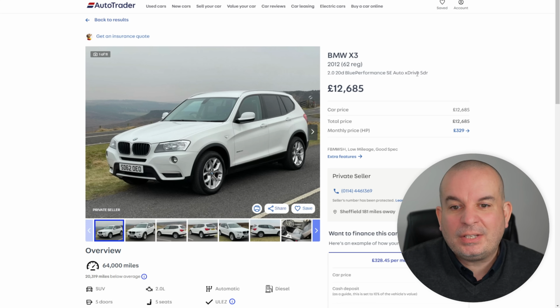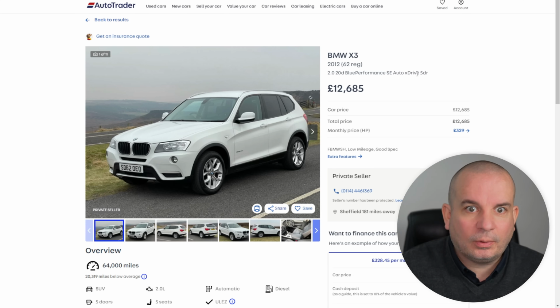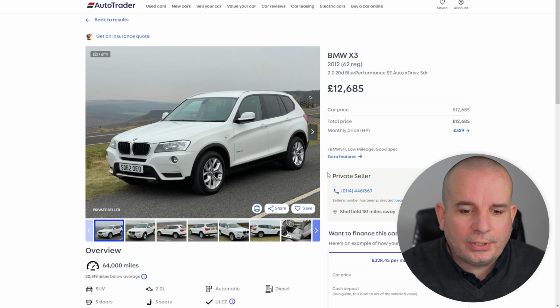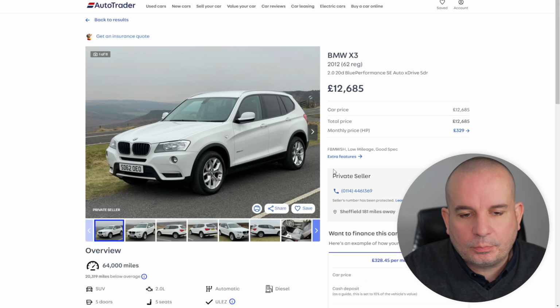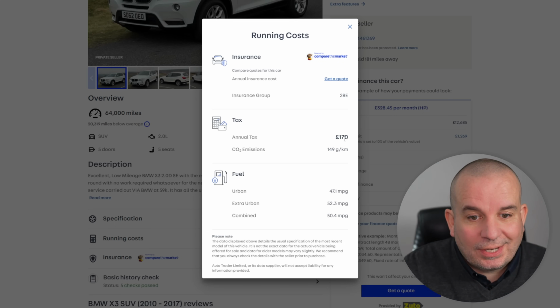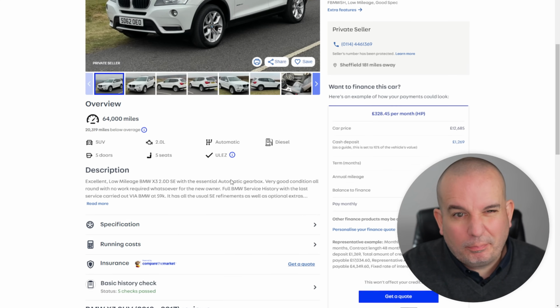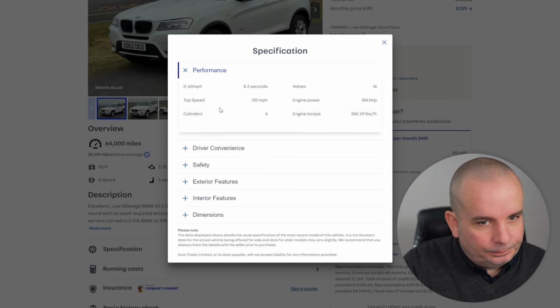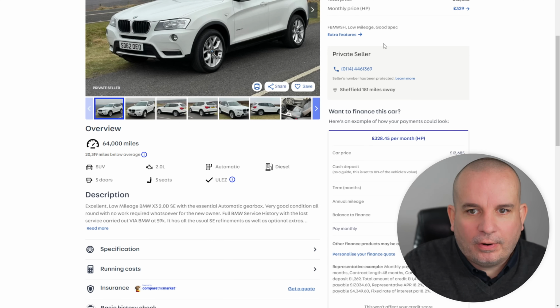So this engine's in loads of BMW cars, 320D, 520D, 120D. They can be very, very good, but you must make sure it has been serviced properly. So running costs, 170 quid a year on the road tax and combined 50 mpg, which for a big car like this is very impressive. And then performance, 0 to 60, 8.5 seconds.